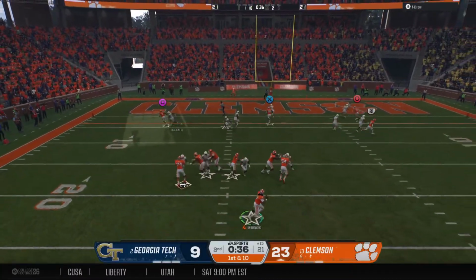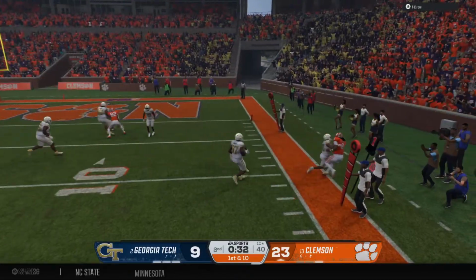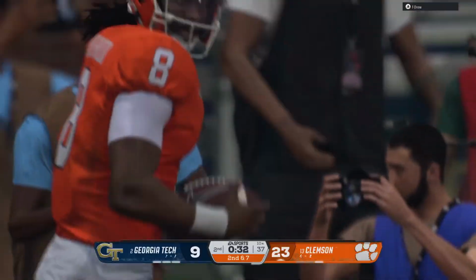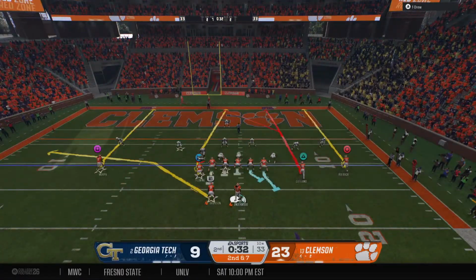Snapping it from the red zone now, looking to throw. And he'll head out of bounds after a short gain on that run. Well, he was close to getting to that corner and picking up some big yards, but the defense does a good job of getting him out of bounds.